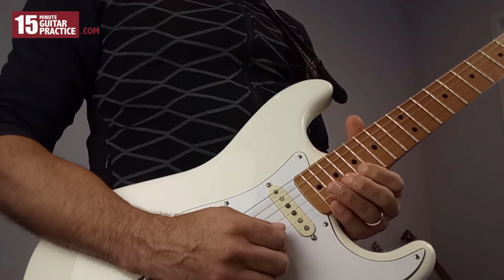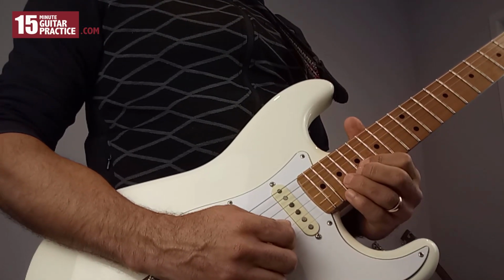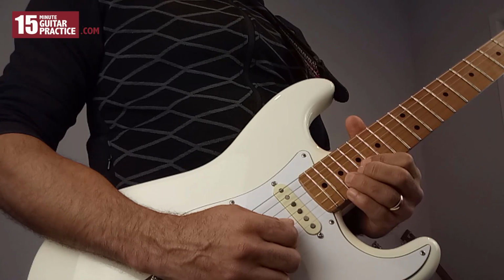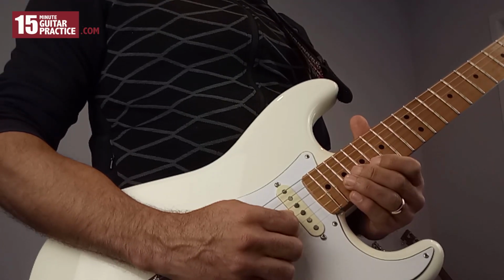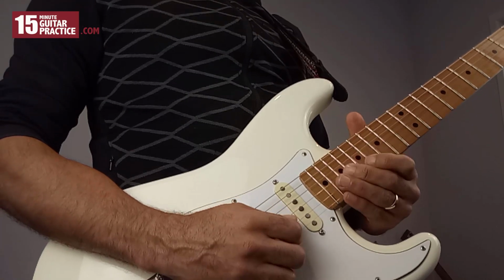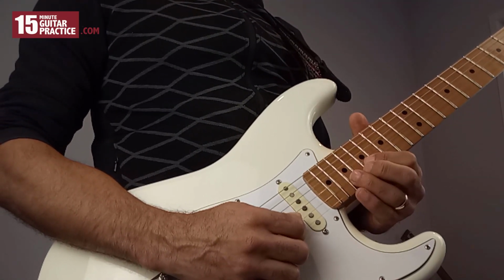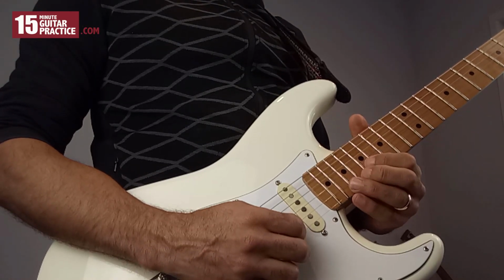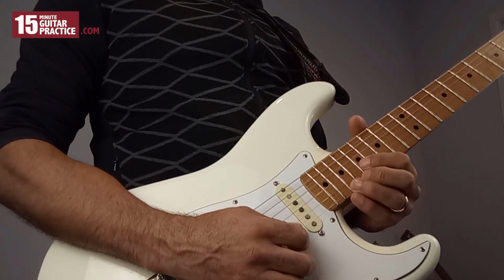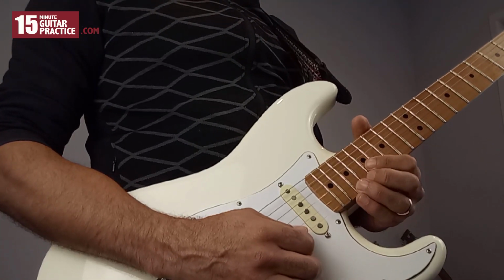Then we're playing 17 bend. Then 19 bend and pulling off to 17 on B, then 18 on the G, then back to 17 on the B, 19, 17 again on the B, and up to 19 on the top E, and finish with a full tone bend.